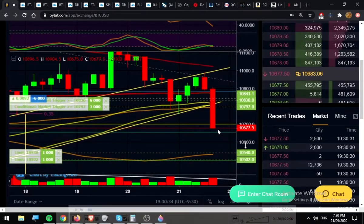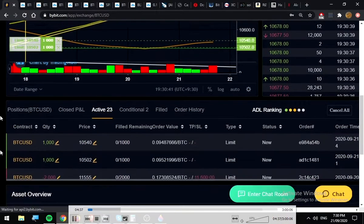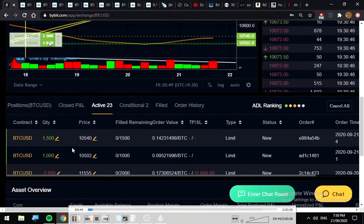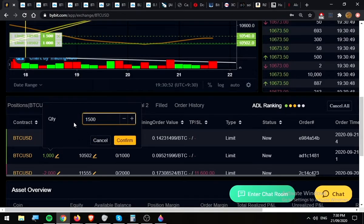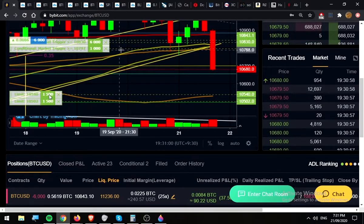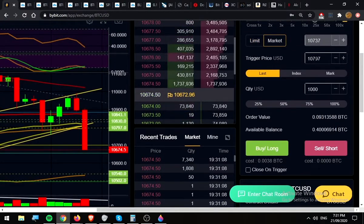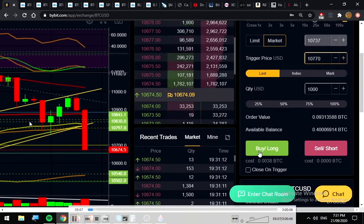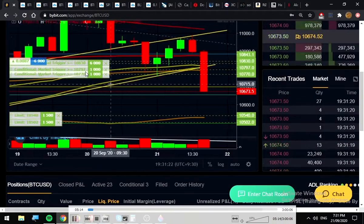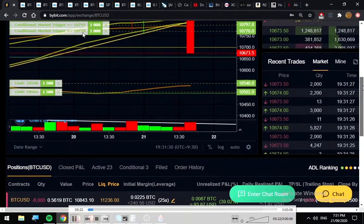You can see we just had that big dump back down again. Now I'm changing my take profits down here, these two 1,000 ones, to a bigger profit. It's divided into two, and that would be half the position, so 3,000 contracts in this area. Now I'm looking to add more conditional buy orders above the price in case the price goes back up. So I will sell a third of the contract in this range before the stop loss.